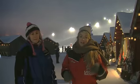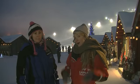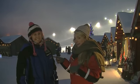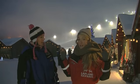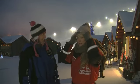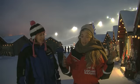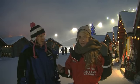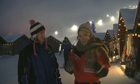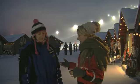So, we are staying in the village of Levi at the Panorama Hotel, and at the bottom, at the end of the ski slope, there is the village. I have nabbed Natalie here from Lapland Safaris, who's very knowledgeable on this area, even though she's English origin, so that she can explain a little bit more about this village, because it's really quite chic and has a lot of skiing culture, but it also keeps its more traditional handicrafts, the Sami culture. That's right, yeah? Yes it is.